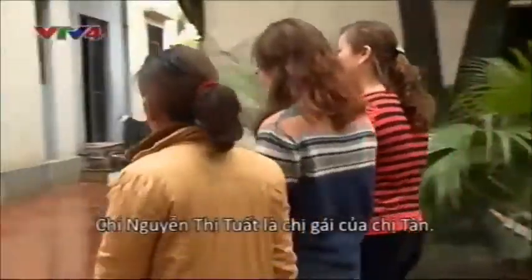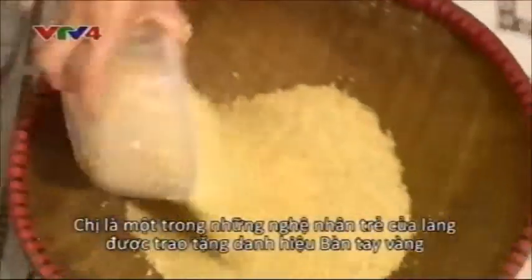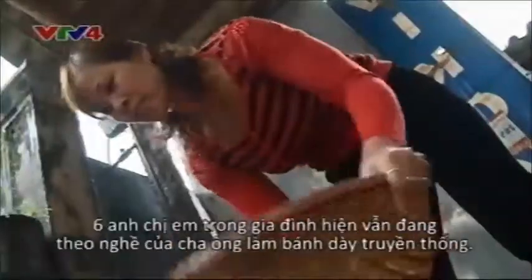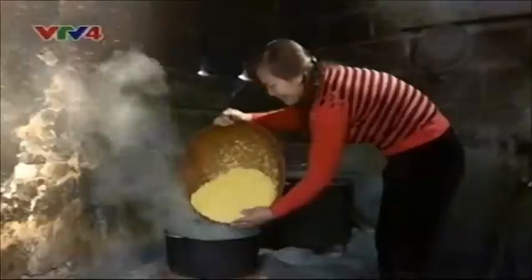Then sister Nguyễn Thị Tuất is one among the young artisans in the village who were awarded the Golden Hands title for her contribution in preserving the traditional trade. 6 brothers and sisters in the family continue making bánh dày.